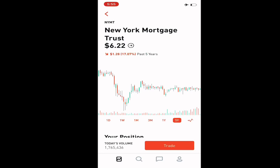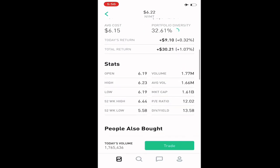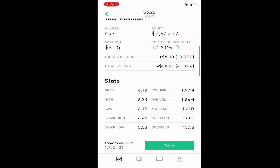This is a quarterly paying stock. It pays 20 cents per share for a total of 80 cents per year per share. Right now I own 457 shares worth $2,842. Since I've had this, it's up 1.0% or $30.21. Since the stock price has been slowly increasing, I am looking to increase my position in this stock. Hopefully around the 500 mark, I'll start to slow down. And on the 25th, I was paid $83.60.